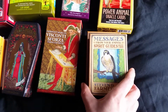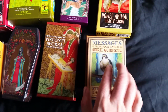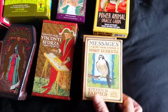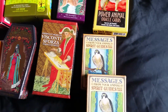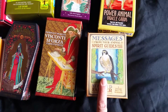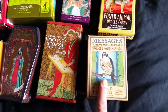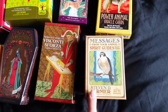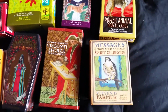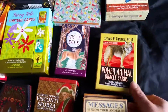Messages from Your Animal Spirit Guides by Steven D. Farmer. This is, listen, it's a very textured box and the cards are like that as well. I have two copies, mainly because I bought one copy years ago and the backs on a load of them weren't printed correctly. In the end, you couldn't read for someone professionally with them. Mess around with them yourself, yeah, but you know what cards are going to come up.